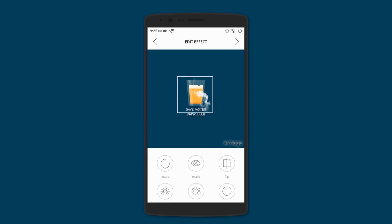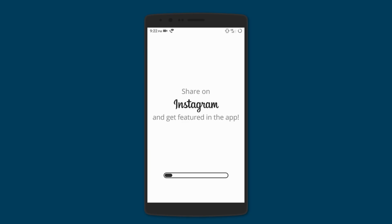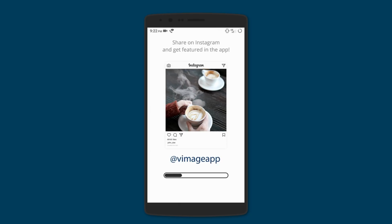Then adjust the effects layer and you can also add a mask in case you don't want to show it on certain places of the photo. Click on finish to have a really cool live image to share on different social media.